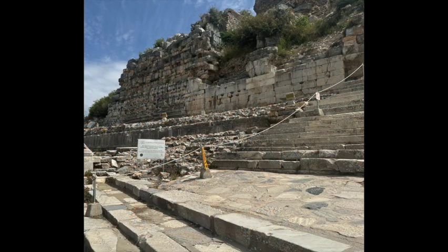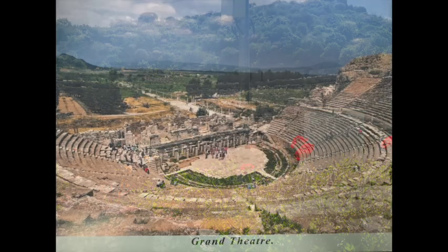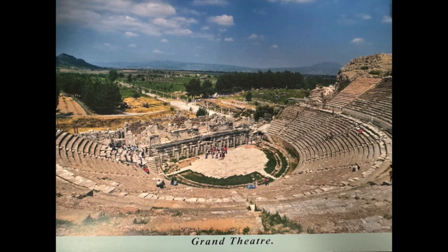Paul preached in this theater, but probably at the time he did so, it would not have been complete. It was used initially for dramas and things of this nature, but during the Roman times, gladiatorial combats were also held on its stage. I do have an artist's conception of what the theater probably looked like.